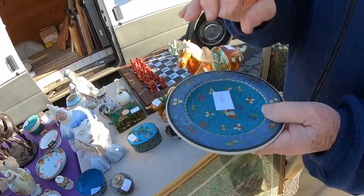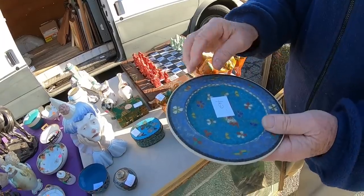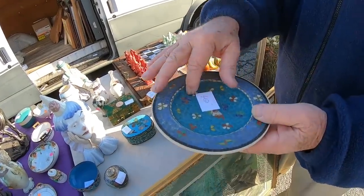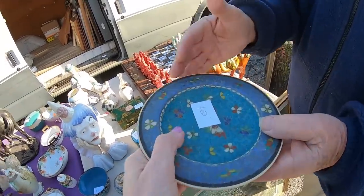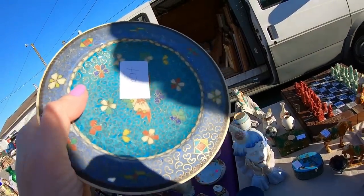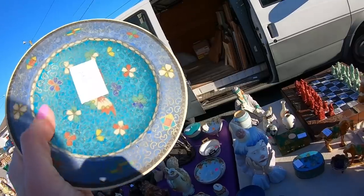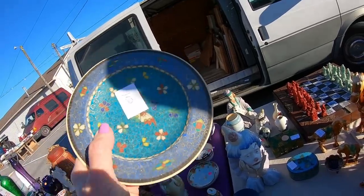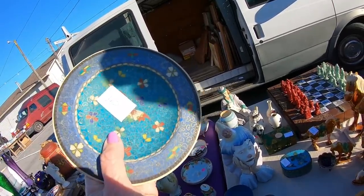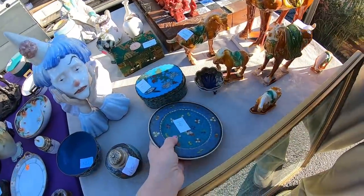cloisonné is made on metal. It's enamel, right? Yes, enamel. But the firing is different temperature for cloisonné and porcelain. I see the wire. So this is very rare. Wow. I have been buying and selling cloisonné for 25, well, 40 years, actually. And I have seen only 10 pieces like this.